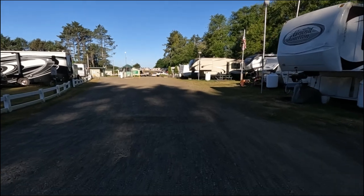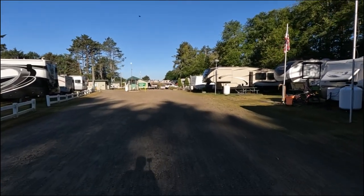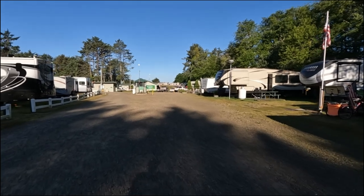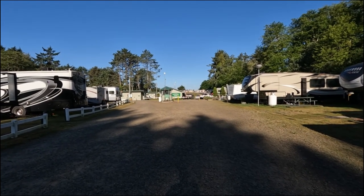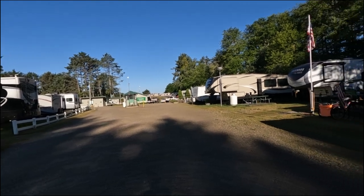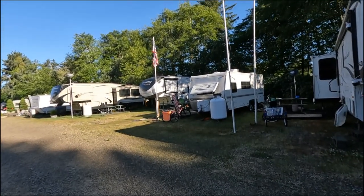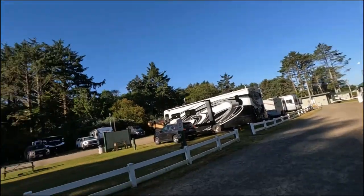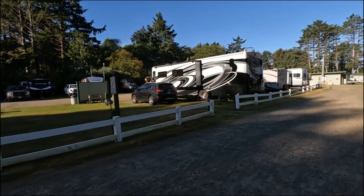There's the guard shack. Go to the right to check in. Go to the left to register, I mean, if you're registered. These spots over here are for the people that work here, but these over here are all the sewer sites. There aren't very many.